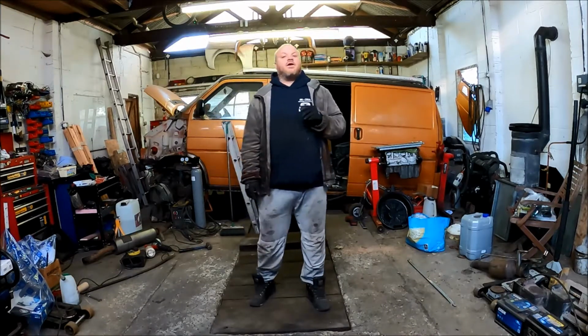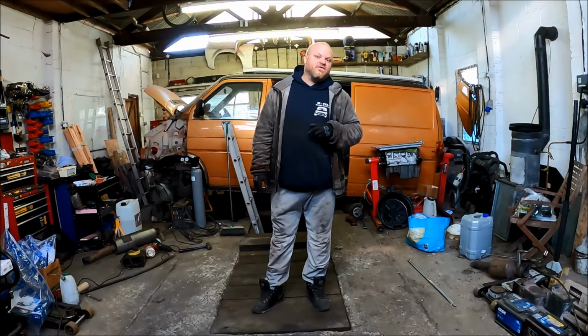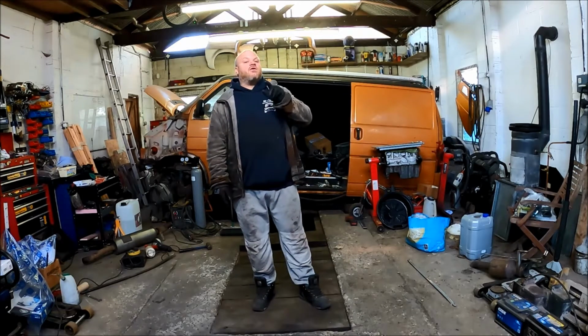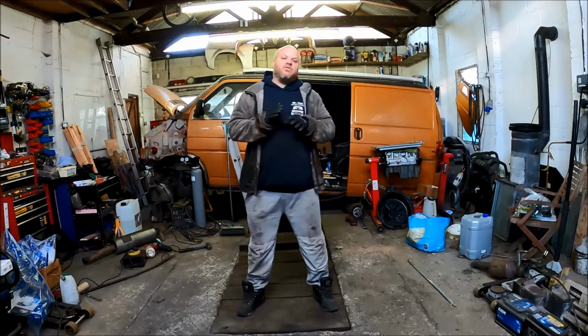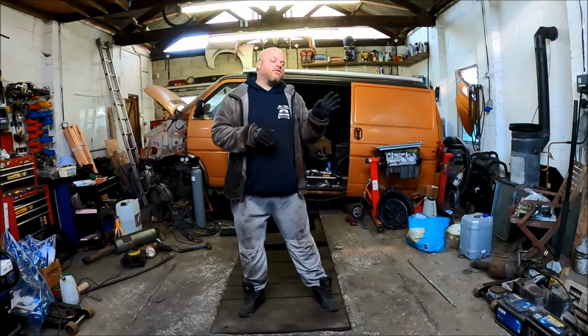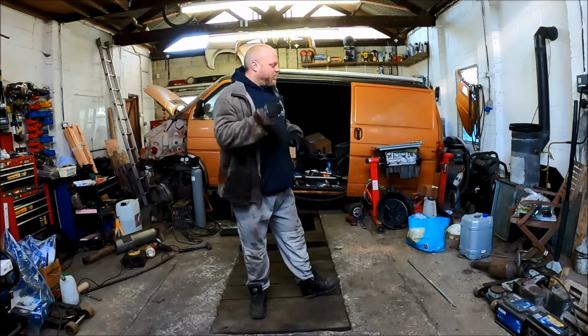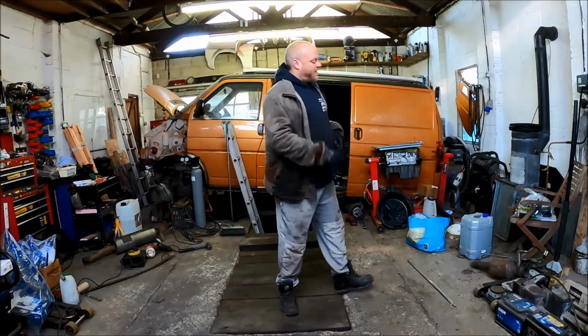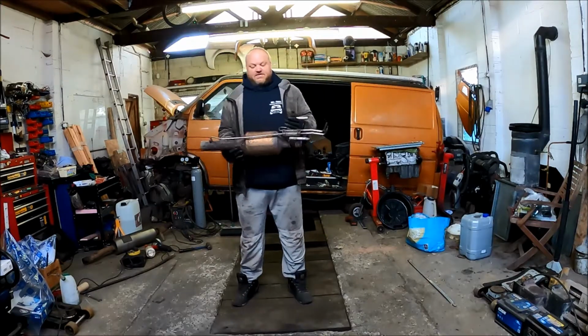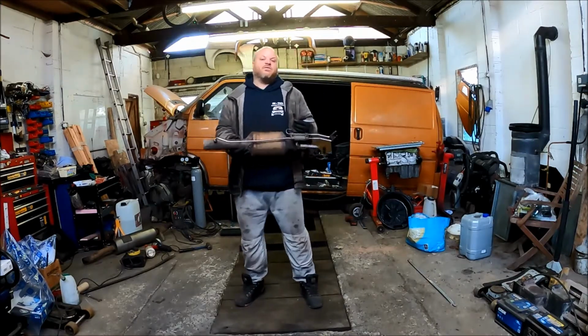Now today I am bringing you knowledge about your vehicles, quite important knowledge as well. The cars it applies to are diesels, not petrols, so if you've got petrols you don't have to worry about this. What this information is about is this thing here, and this is a DPF filter.